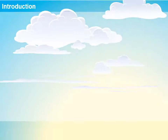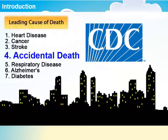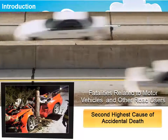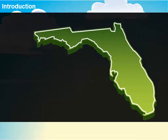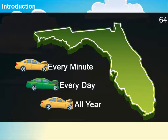Introduction. The Center for Disease Control in Atlanta lists accidental death as the fourth leading cause of death in the United States. Fatalities related to motor vehicles and other road users are the second highest cause of accidental death. Statistics indicate that motor vehicle collisions are the leading cause of death for people ages 3 to 33. In Florida, annually, there are approximately 645 crashes per day. About one crash every minute, every day, all year long.